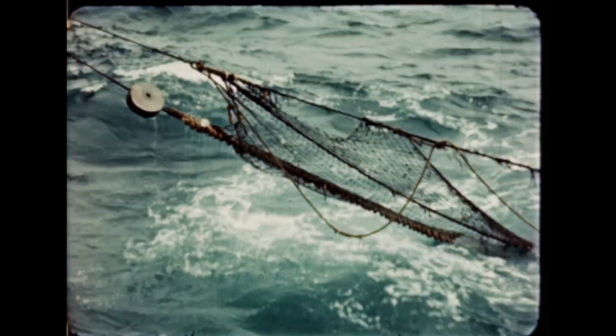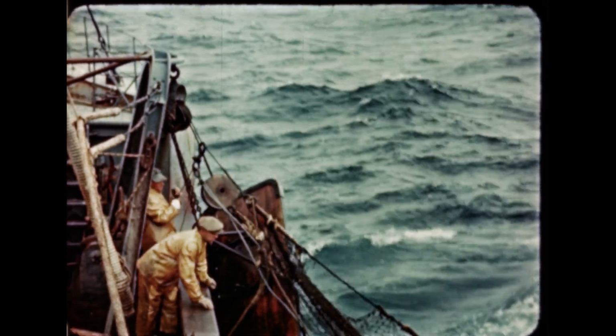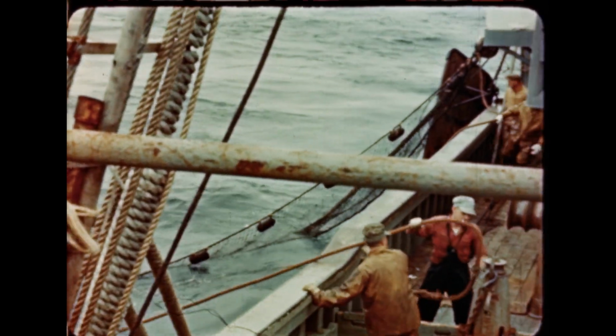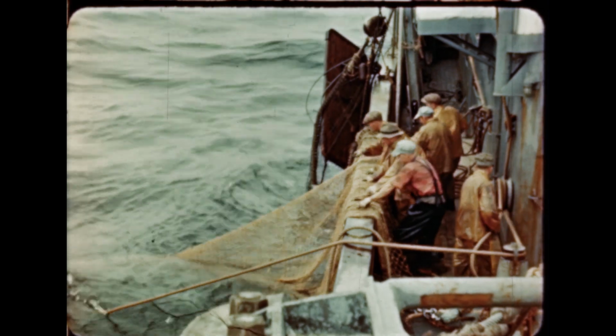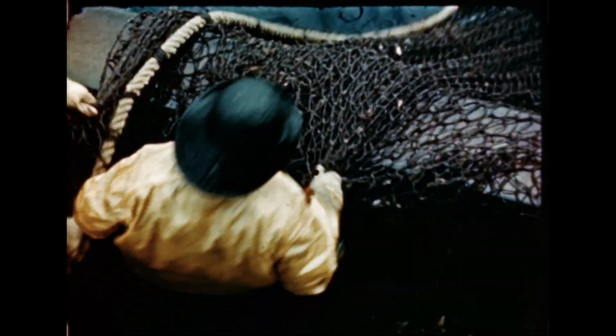The wings of the net come up first. Note the tears in this net that will have to be repaired before setting again. The quarter ropes close the net and bring bosom and square over the rail. The wings and bosom of the net are now hauled in by hand.